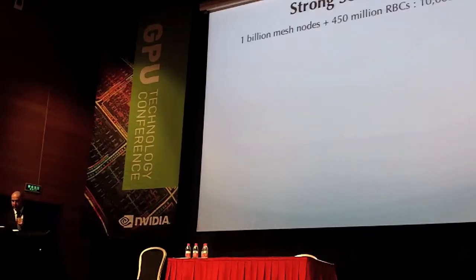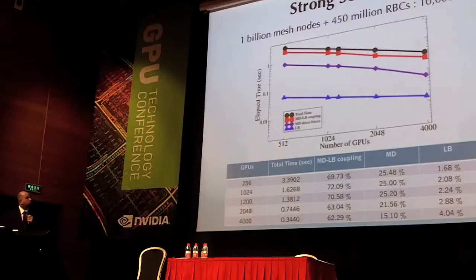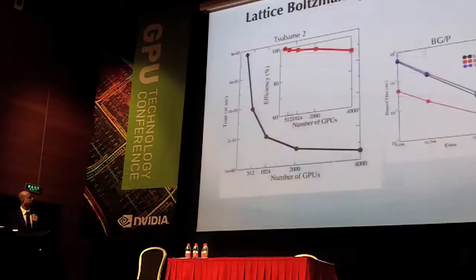Our system is still the 1 billion, half a billion red blood cell system. And so the elapsed time shows excellent scalability of all components, up to 4,000 GPUs. So in the breakdown of each kernel, the relative time stays pretty constant for the 3 components. So this means that there is no degradation of one part over large partitions.